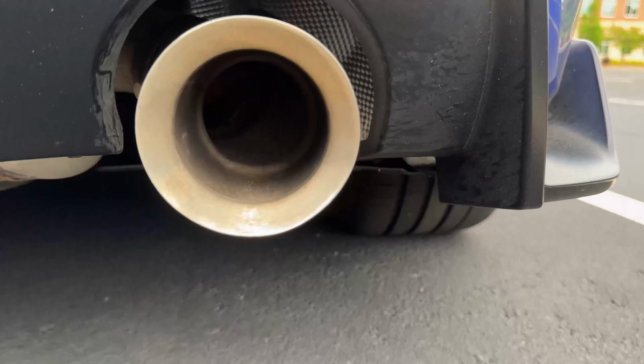You might also have to find like an independent tech who's good at working on BMWs, who's ASE certified, and they can also do warranty work. You might have to have someone like that in your corner as well if you're going to buy a car like this. So just things to keep in mind.